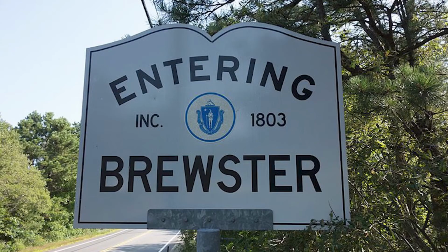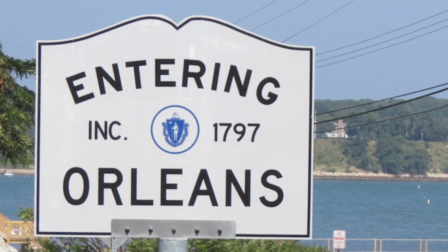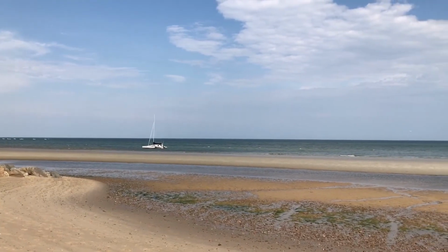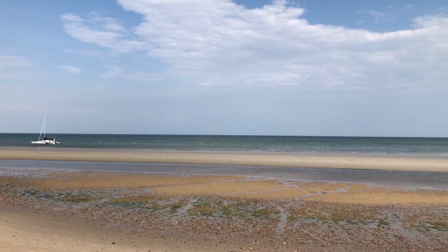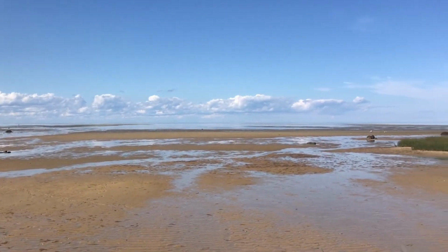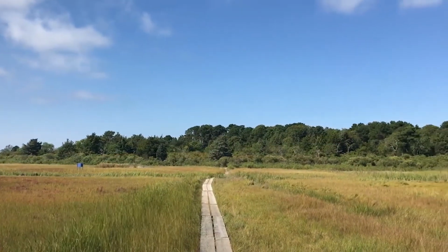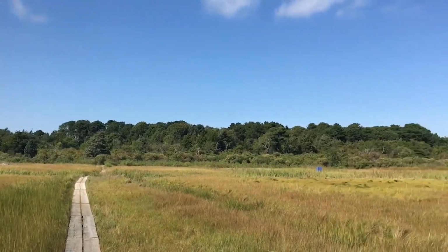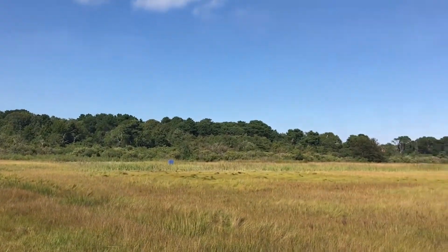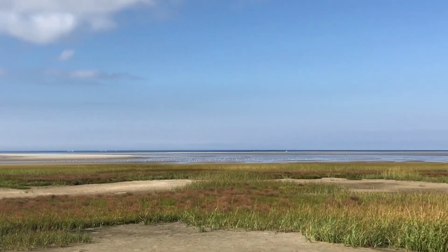The towns of Brewster, Harwich, Chatham, and Orleans are packed with amazing beaches. The town of Brewster has 10 bayside beaches. Make sure to check out the flats at low tide. The miles of beach left behind are perfect for beachcombers. If nature is your thing, be sure to visit the Museum of Natural History as well, where you can learn about the local natural life and take one of our favorite hikes out to Wing Island.